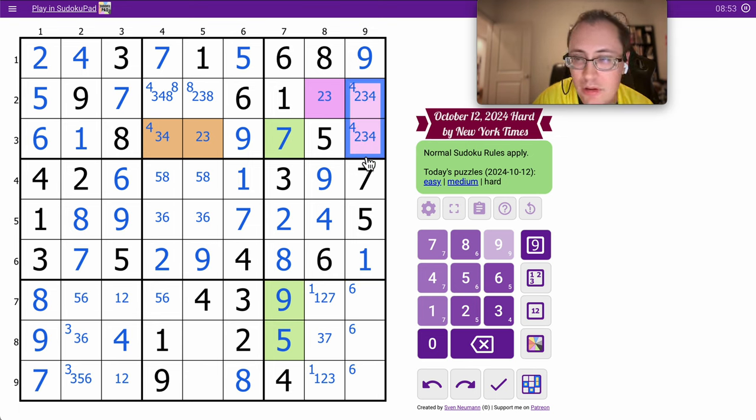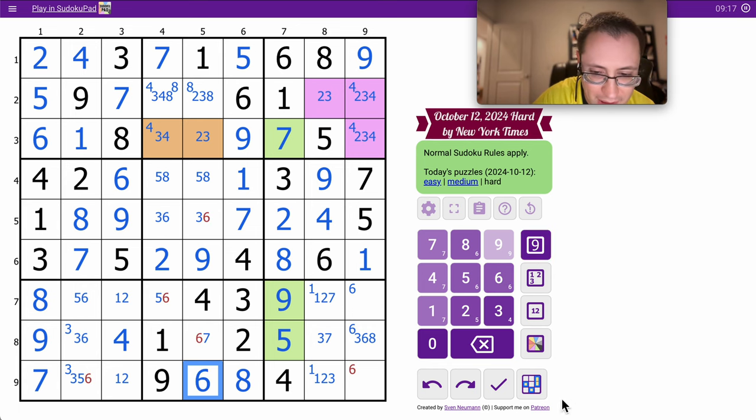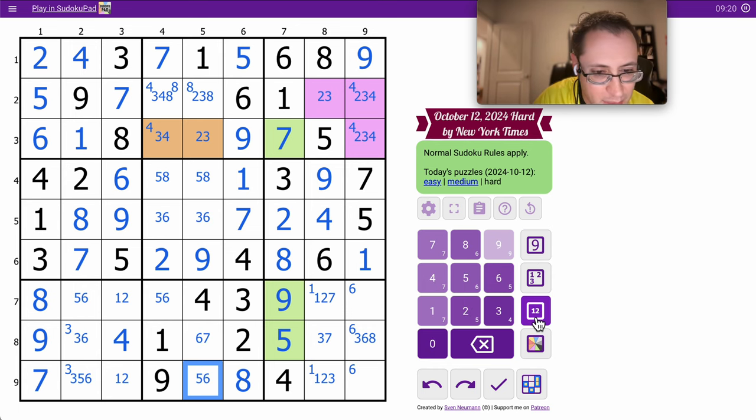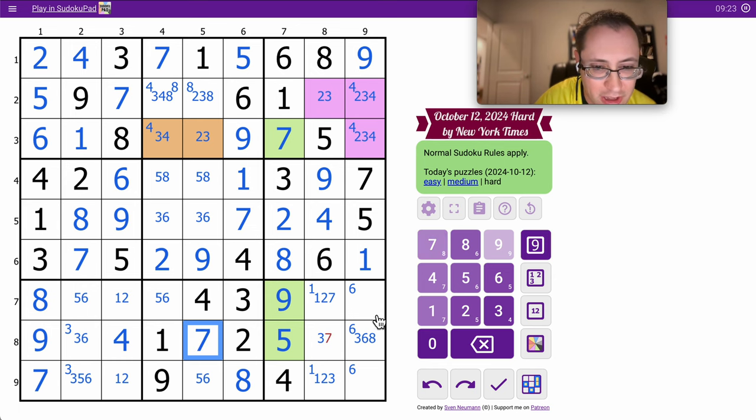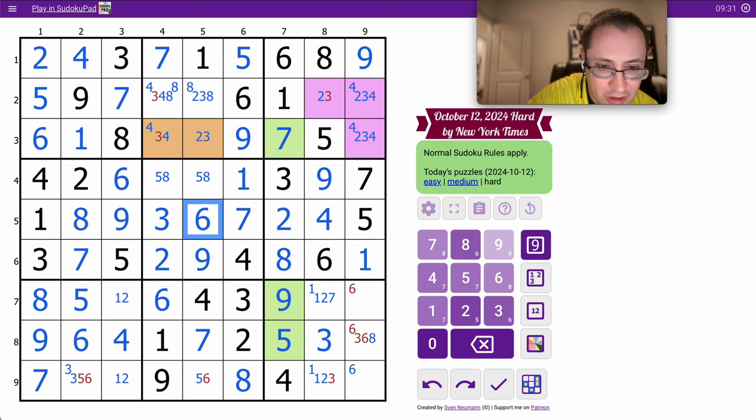Could still be here. 1, 2, 4, 5, 9 says I need 3, 6, 7, 8. These 3 and 8, so it ends up being 6, 7. This could still be anything but 7. This is 5 or 6 because it can't. Oops. It can't be 7, so that places 7 in region 8. Which undoes quite a few more digits, and that should be the last thing I need to solve it.